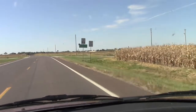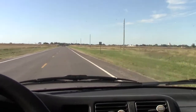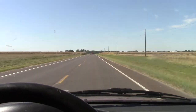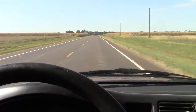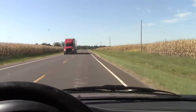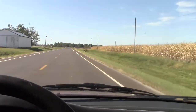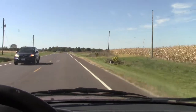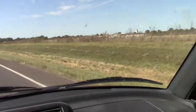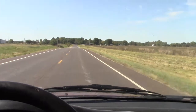There's our sign, Monroe City, population 2,531, entering Monroe County. Very, very close to Mark Twain Lake, which is a recreational state park, and some of these semis might be delivering supplies to the park. Coming up in the back door. This is the back door of Monroe City.